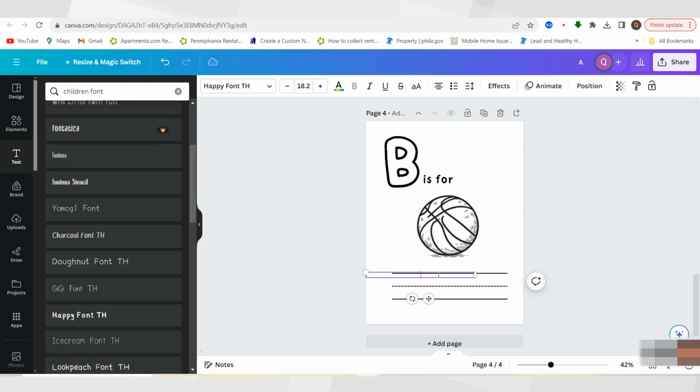You can actually put basketball if you want, but I'm going to put ball and we're going to make it big, nice and big to fit down here, right? We wanted to cover the top and bottom and just shrink it in as much as you can, right? So it's not taking up too much space.